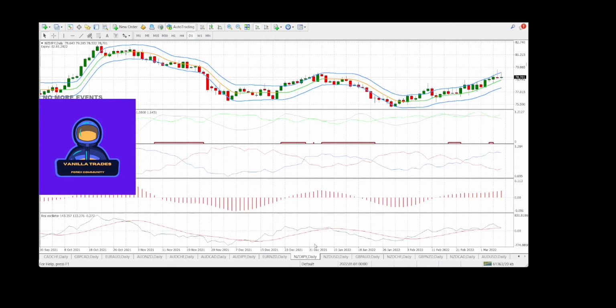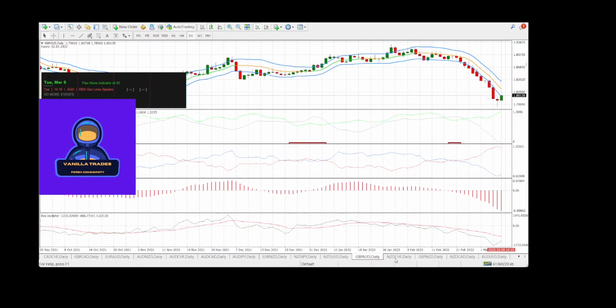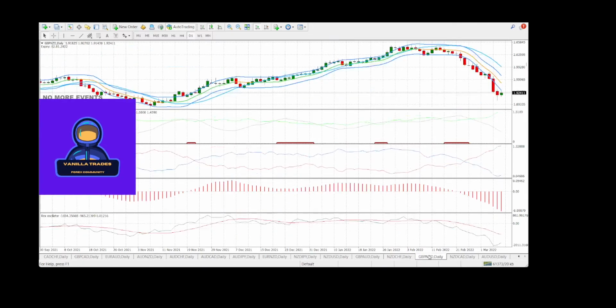Euro pairs. Okay, so New Zealand JPY, we are not going to be trading either because we're not getting the C1 from the Vortex. New Zealand USD, GBP odd, New Zealand Chief, okay. So C1 is not giving us the signal, so we're going to keep going.